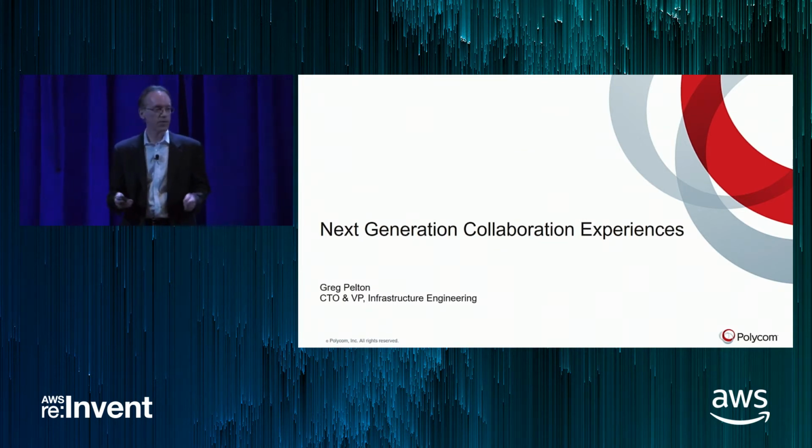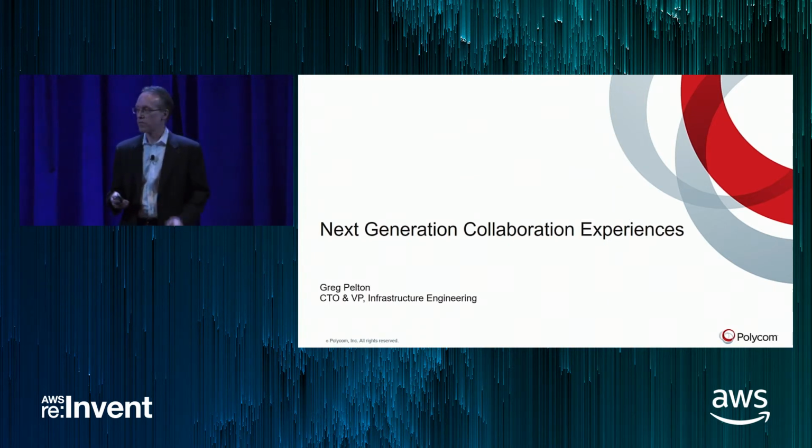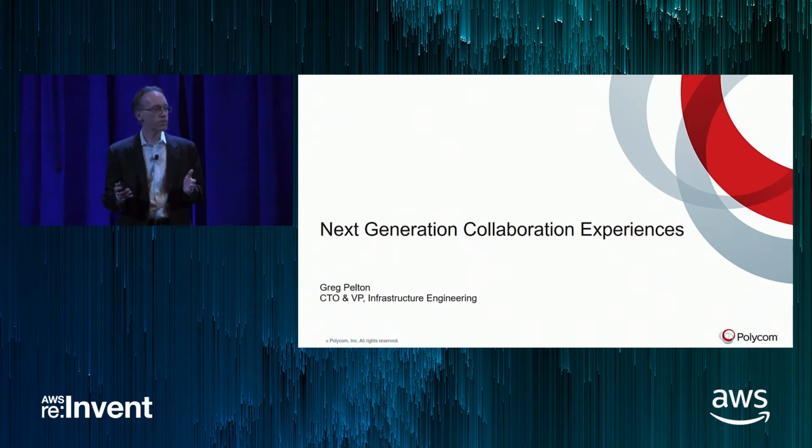Polycom, hopefully everyone knows who we are. Most of you have our products in your meeting rooms. We build a bunch of great audio, video, and content sharing tools. Coincidentally, today our CEO is in Washington, where our original SoundPoint conference phone, which came to market about 27 years ago, was just inducted into the Smithsonian.